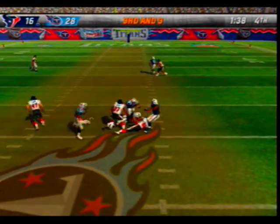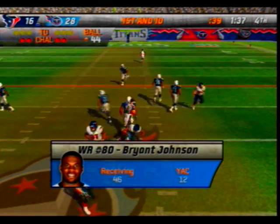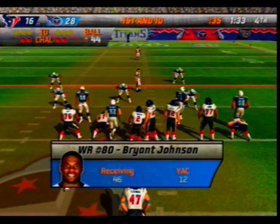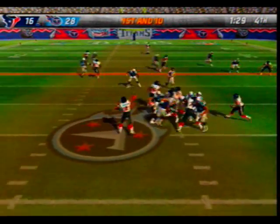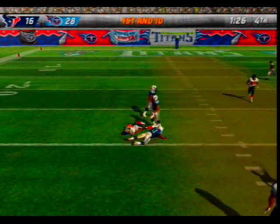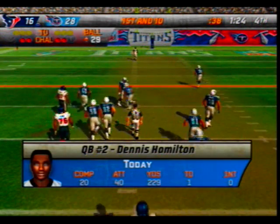Pumps with the pass. But he gets it. He'll feel that one tomorrow. So after that nice catch and run, here's a look at his stats. Hey, let's go. With the throw, Nelson comes up to make the play at the 29. He'll go no huddle here.